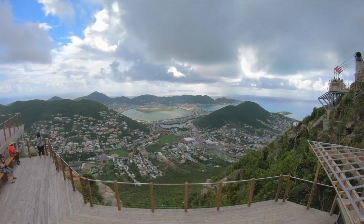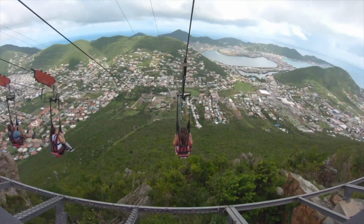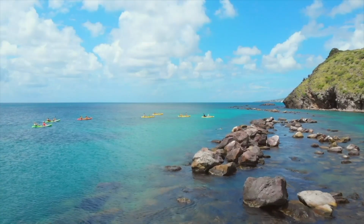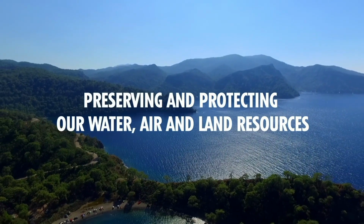All of us know that cruising is anchored to the enjoyment of fresh air, clean, pristine water, and beautiful destinations. At Carnival, we will continue to invest in technologies and systems to reduce energy consumption and our environmental footprint as part of a company-wide commitment to preserving and protecting our water, air, and land resources.